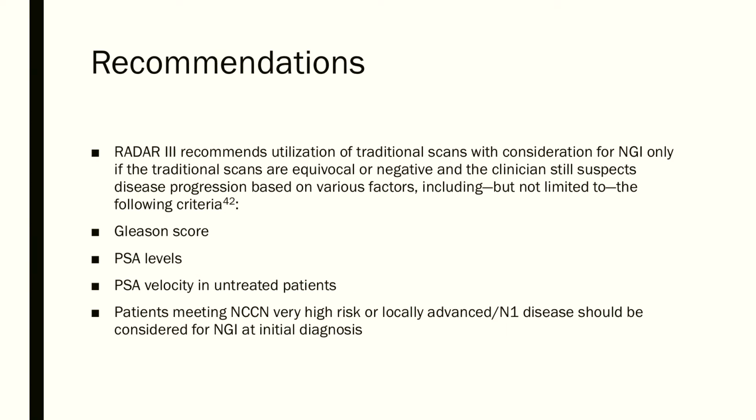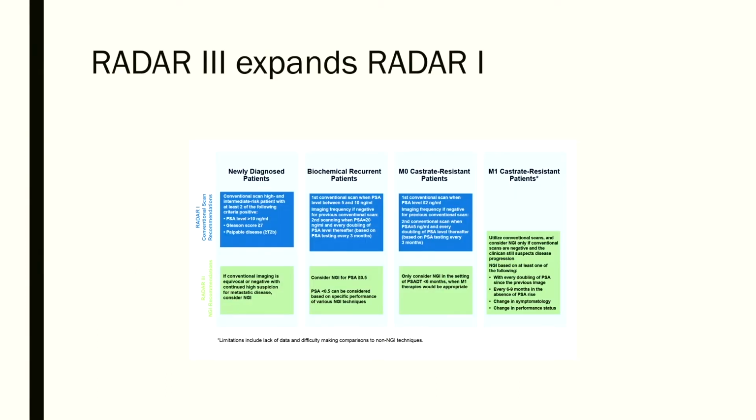So our recommendations. RADAR 3 recommends utilization of traditional scans with consideration for NGI only if the traditional scans are equivocal or negative and the clinician still suspects disease progression based on various factors, but not limited to the following criteria: Gleason score, PSA levels, PSA velocity in untreated patients. Patients meeting NCCN very high risk or locally advanced, N1 disease should be considered for NGI at initial diagnosis. And we'll go through that in more detail in this slide.